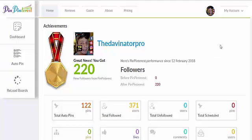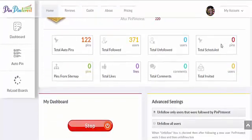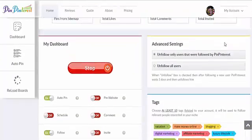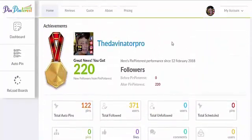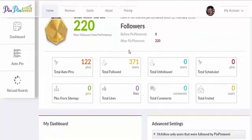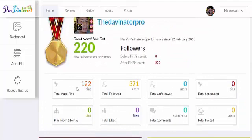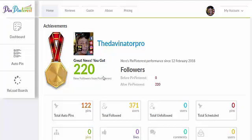So anyways, with all that said, let's dive into it a little bit and have a look around, and I'll try and walk you through some of the features. So right here is the main dashboard, and as you can see, it gives you an overview of what Pinterest has done for you so far. In the last 5 days, it's posted 122 pins for me. It's followed 371 users. And from all of that action so far, I've received 220 followers.